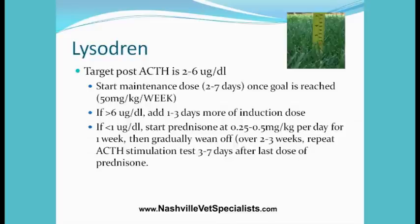If it's greater than 6 micrograms per deciliter, again, these are always post-ACTH stim numbers, you want to add probably 1 to 3 more days of induction. I call it a mini induction. If it's less than 1, you're going to have to start some pred. A lot of times they're asymptomatic, quite honestly, if you're really doing it right. They shouldn't be too sick, but go ahead and start the prednisone, do that for a week, start to wean off, and then retest. Typically I would say 3 to 7 days after your last dose of prednisone.